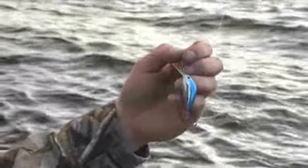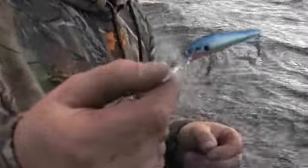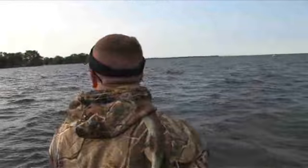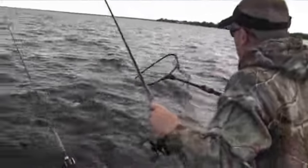The best baits working for us have been blue and silver, whether it be the Ripple or the Flicker Shads, the Salmo Hornets. Let's see, what else we got. We've got the baby junior Thunder Sticks. Anything in that blue and silver. We're running the Salmo Hornets and the Flicker Shads about 50 to 60 feet back, and it seems to be working for us today.